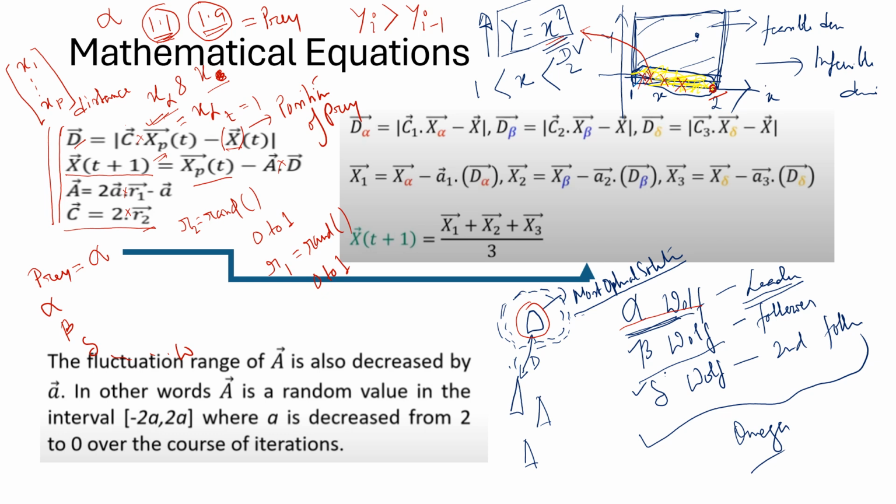Basically, this A is a random value between minus 2A and 2A. This I will explain later on. But practically speaking, you generate a random number, multiply it with 2, and for A you use any value between 0 and 2. First of all, you have to use a value nearer to 2, not nearer to 0, because the value of A will decrease with iteration and follow a decreasing trend. So 2AR minus A will be your A, and C, as I already discussed, is 2R.